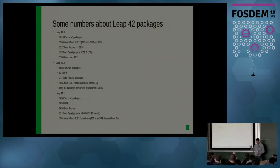So the changes which are only in 42.3 are coming from 20% SLE, 22% factory, and a few things which are specific to this version, so a KDE5 LTS release that the KDE people did nicely for. They made sure that their release schedule was a bit following the openSUSE Leap schedule, which was very nice from them. And then we inherit basically half of the packages from the previous release, and then again and again.